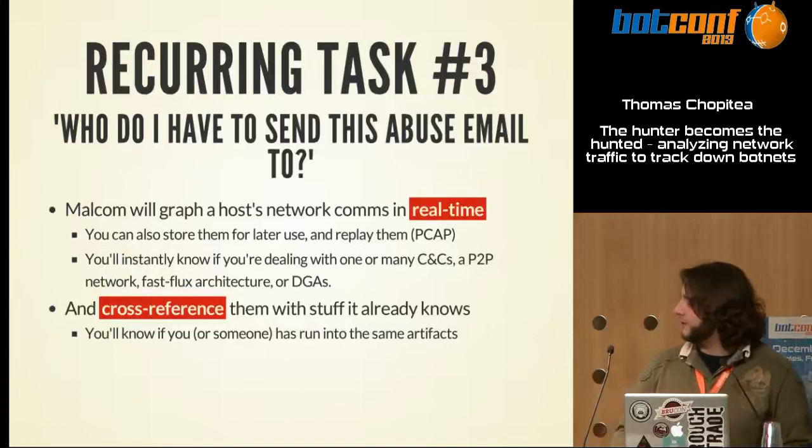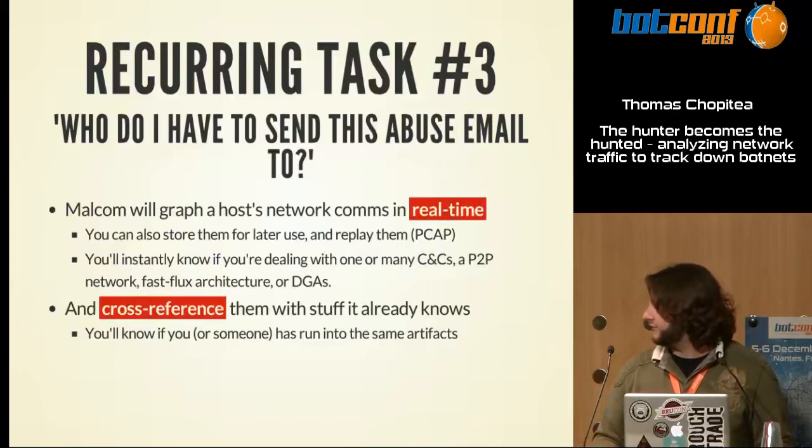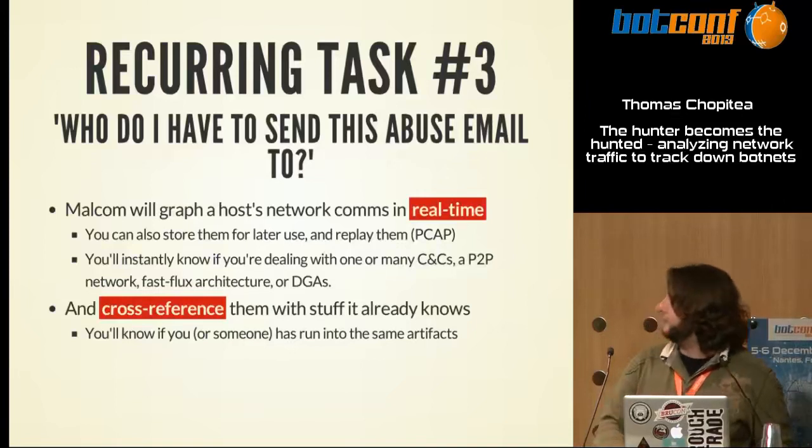And finally, you can also cross-reference all these artifacts with stuff you already know. So if you've already seen that stuff, then you'll know it instantly. We're going to see about data sharing later.